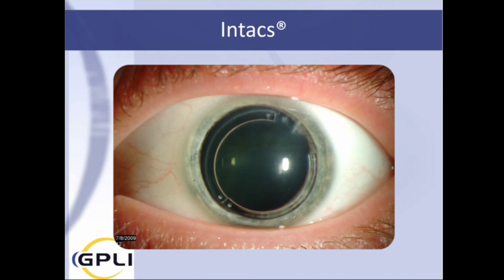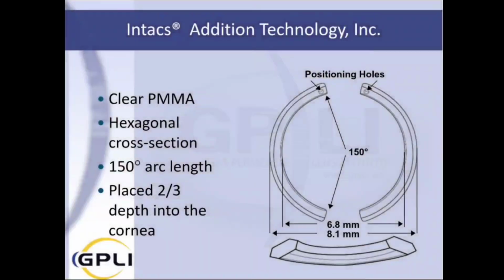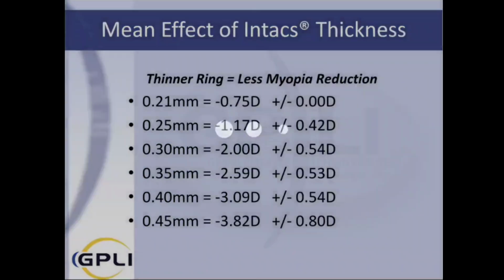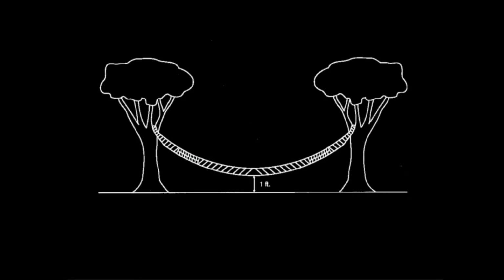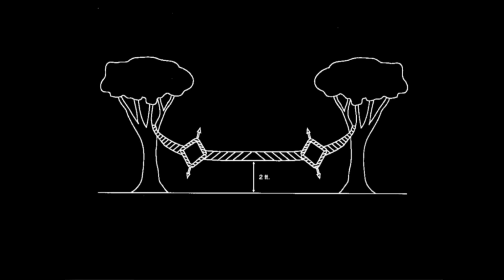Patients are often interested in Intacs. Intacs are clear PMMA rings that are inserted at 2/3 depth into the cornea. Intac thickness affects the amount of myopia reduction. The thinner the ring, the less myopia reduction. Think of the keratoconus cornea as a sagging hammock. When the Intacs are placed in the midperiphery, the vector forces cause a tightening or flattening of the central region of this hammock or cornea.